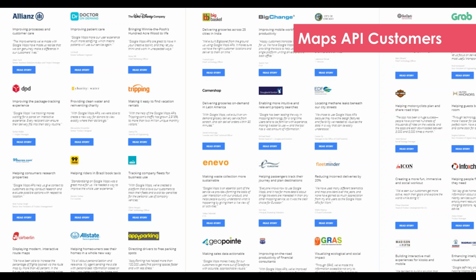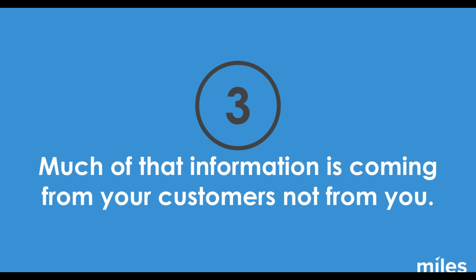And in fact, Google has thousands of API customers. Everyone from Walt Disney to Allstate Insurance are using Google business listing data in their own application, which is, once again, an even further distribution of your business listing information.